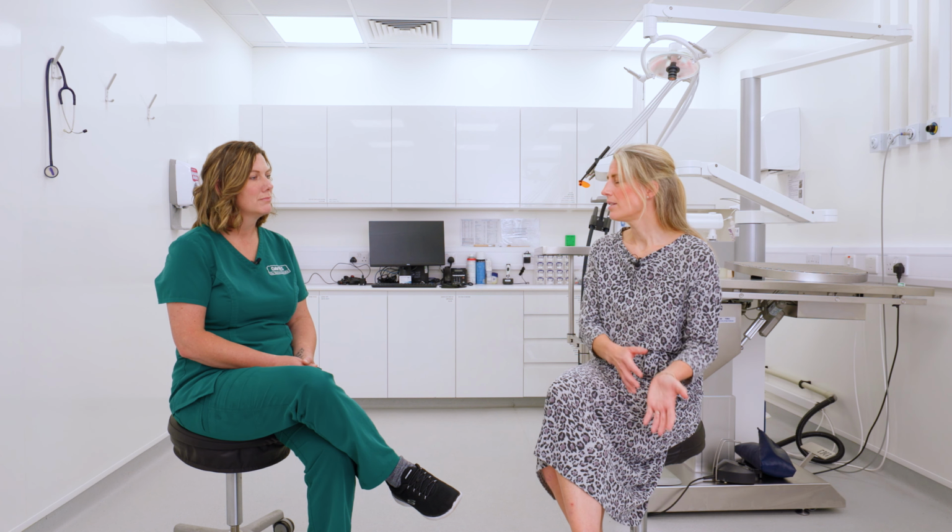So if I did have a cat, what makes that cat eligible for giving blood? So we would like them to have a nice calm temperament. They need to be of a decent size, so ideally more than 4.5 kilograms in weight. They can live either indoor or outdoor. They need to be up to date with their vaccinations and flea and worming treatment.